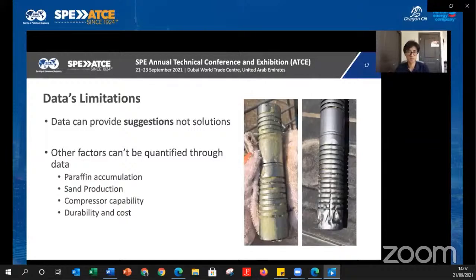You might not want to run certain types of plunger when you don't have enough injection supply, even though you can theoretically produce a lot more. You might not need to run an expensive plunger on low producers for efficiency gain because the return on investment will be very low. These are the features that are impossible, unnecessary, or just difficult to quantify. And data can only act as a guide to advise you what might be the best to do based on history. One cannot just press a button, even though it's machine learning or whatsoever, and expect to know the right answer. And that's my takeaway from this project.